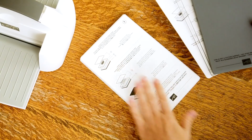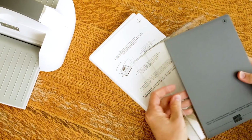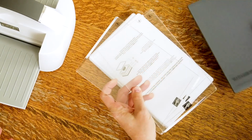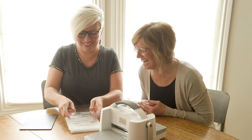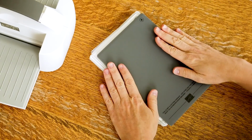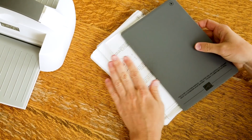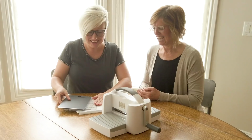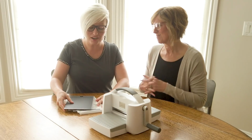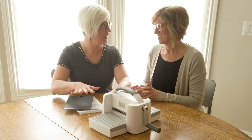And then the newly designed platforms. Instructions right on the platform, numbers on the platform. Like, you can't go wrong with numbers on the plate. This was one of those things where we said, we have to do this. I just can't even tell you, it's so exciting.